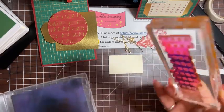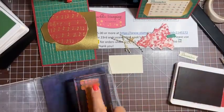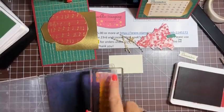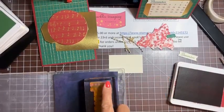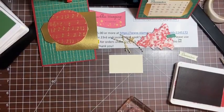I love this set because you can use this forever and ever and ever. I actually bought myself an extra one because I thought, what if it retires with this next catalog? I want to have an extra one because I may be doing calendars for a long time. Because I like them. And you can use it for years and years.